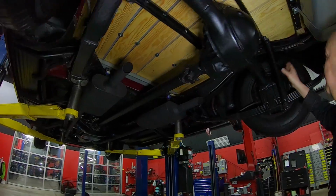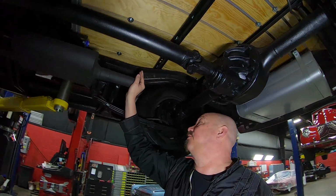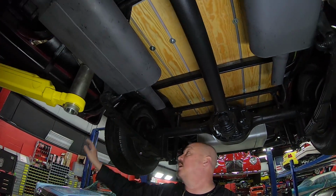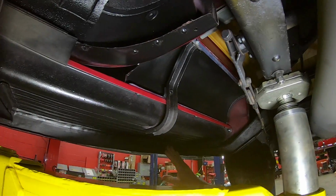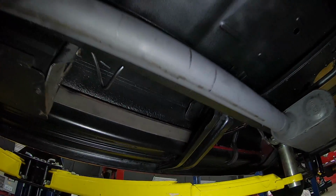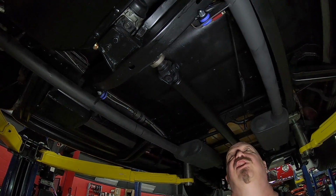Good looking shocks here. Looks like they're fairly new too. Flowmaster mufflers on the exhaust. Frame looks like it's original. It's looking good. Metal fenders, and I don't see any patchwork on them whatsoever. We've got metal running boards here also. Cab corners are in good shape. Floorboard on the cab also looks good.